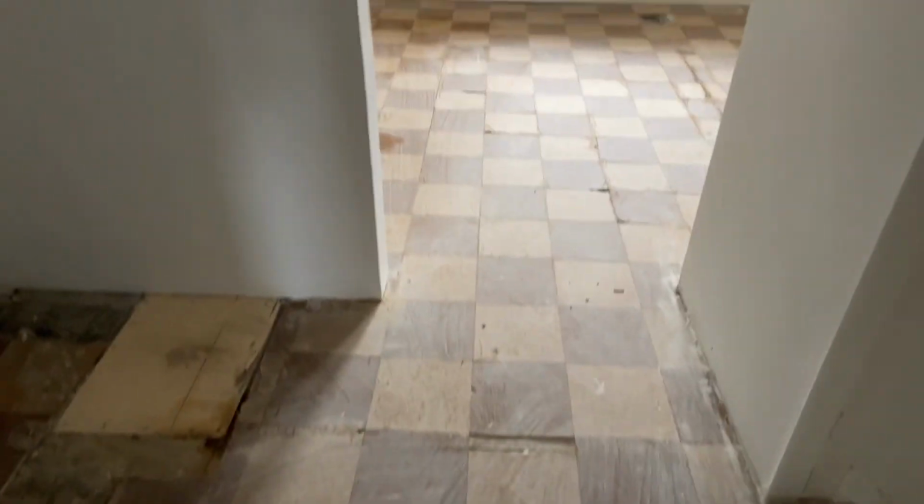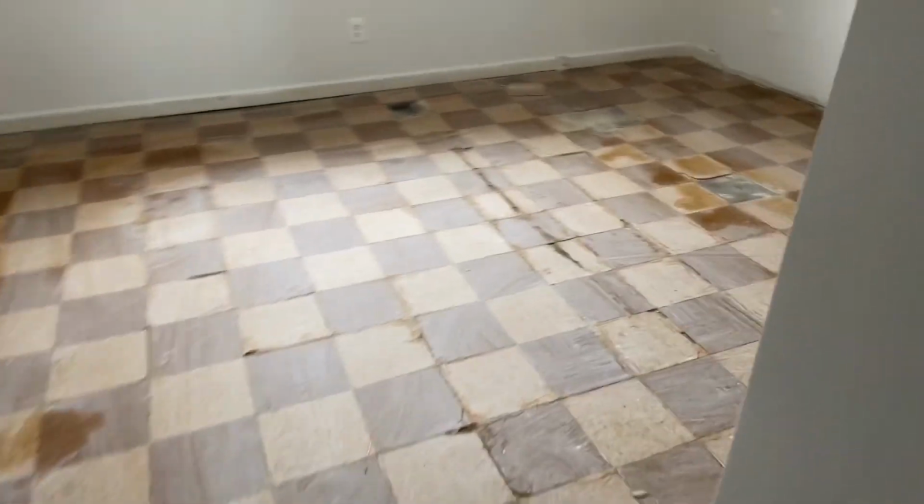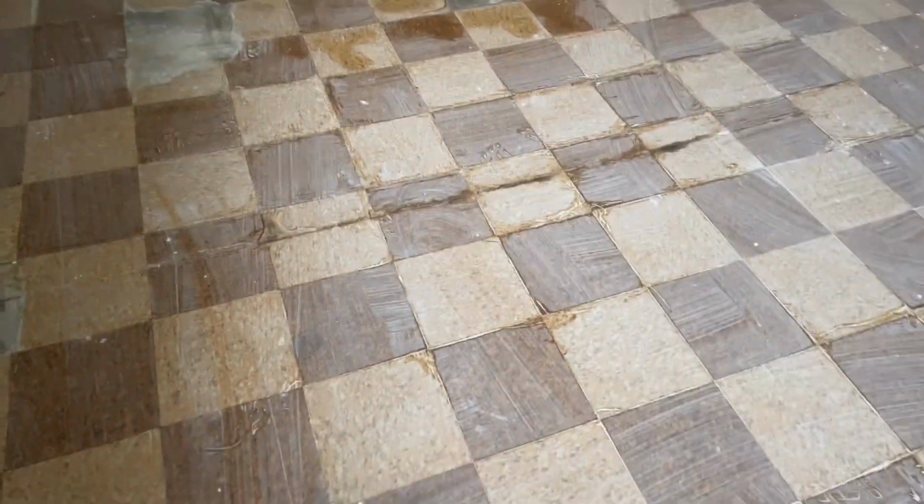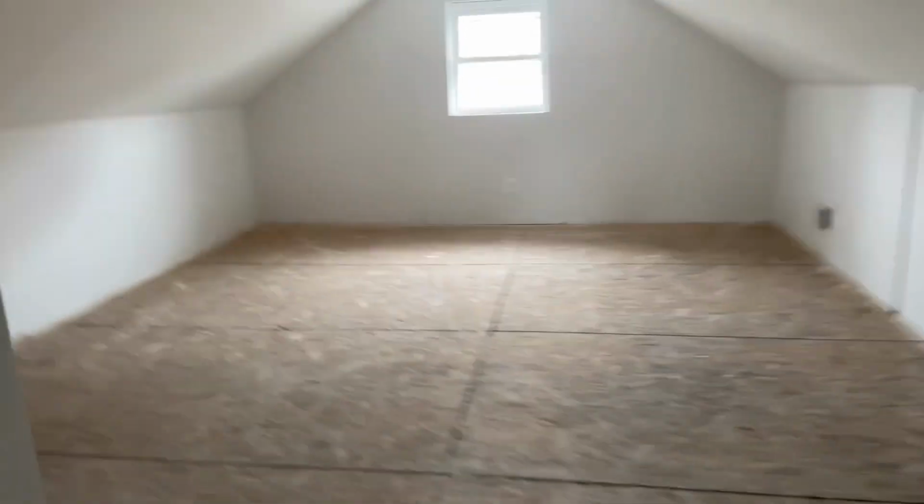So I don't know if it's mandatory that you take this up. It might be. I'm surprised the inspector didn't say anything about it. I don't know if you could just go right over it. You might be able to. So it's painted, but it needs floor coverings, obviously. And then you just got plywood over here. So this is the second floor.